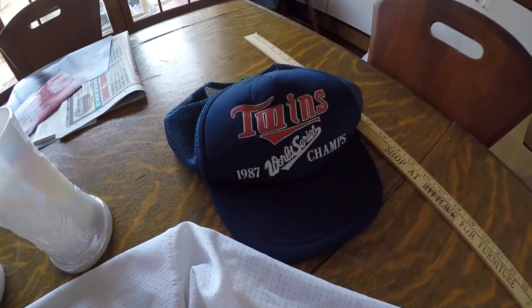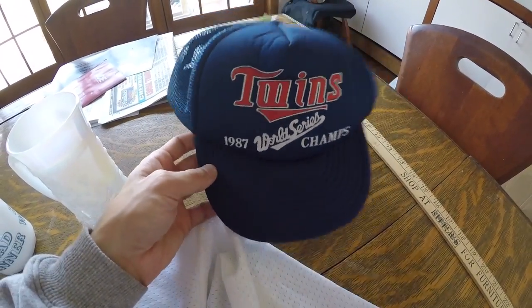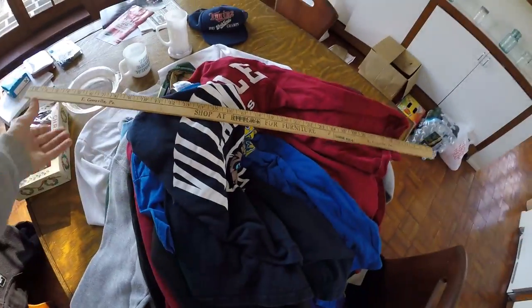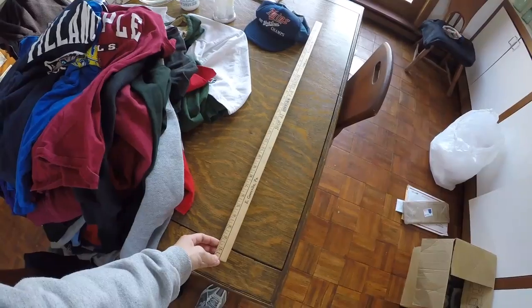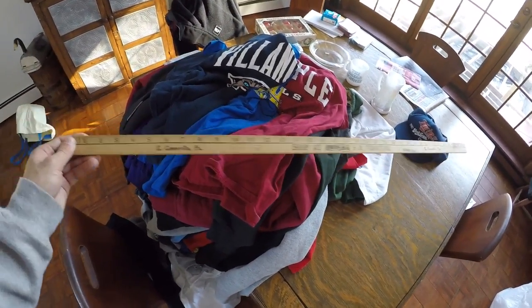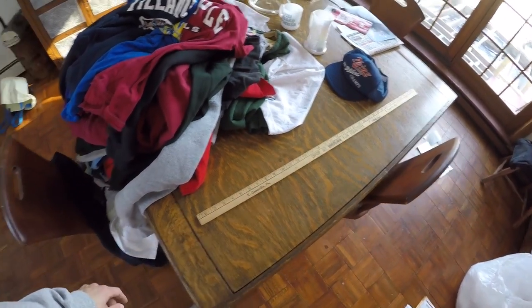We have a nice vintage snapback Minnesota Twins hat. This is a good sale come baseball season. And we have a nice vintage yardstick. My friend at the market always buys these for me. I usually pick them up. He's also another reseller, but he has a shop. And for that reason, I try to help him out rather than this stuff going to the landfill or whatnot. So that would be that.